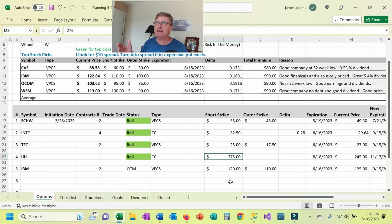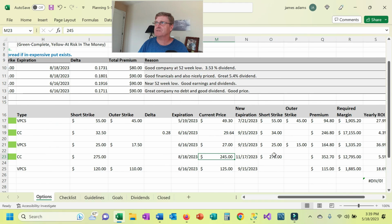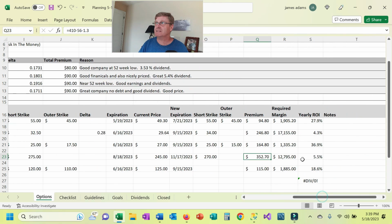So because of the market correcting recently, it's currently right around 245. So this particular covered call became way outside the money and very, very profitable. I believe over 90% profitable. So I actually lowered it. I did go out to November, and I lowered the strike price from 275 to 270, but I brought in $352.